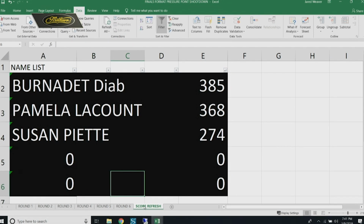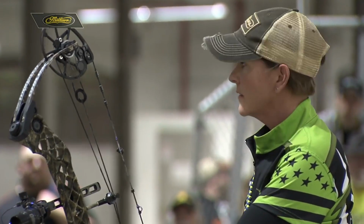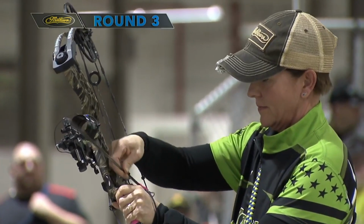There we go. Perfect graphic there. Bernadette Diab in the lead, 385. Pamela now with a 368. Susan with a 274. Yeah, I think the bottom two definitely have to start looking at 14s. Two targets to go. Yeah. Three targets to go. A lot of ground to make up.